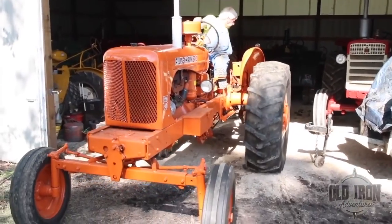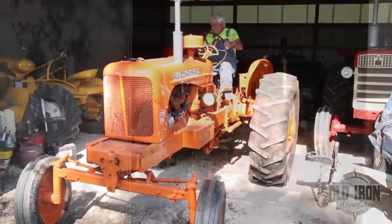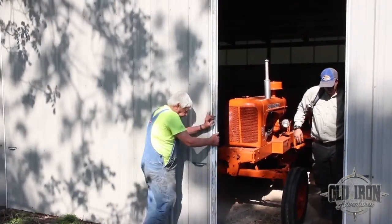So finally, after 2 days of work, we were able to get that last tractor in the shed, and it's always a good feeling when you're done on a project like that.